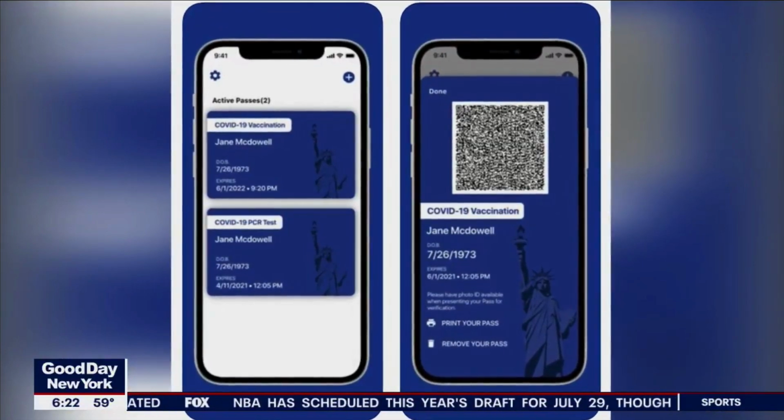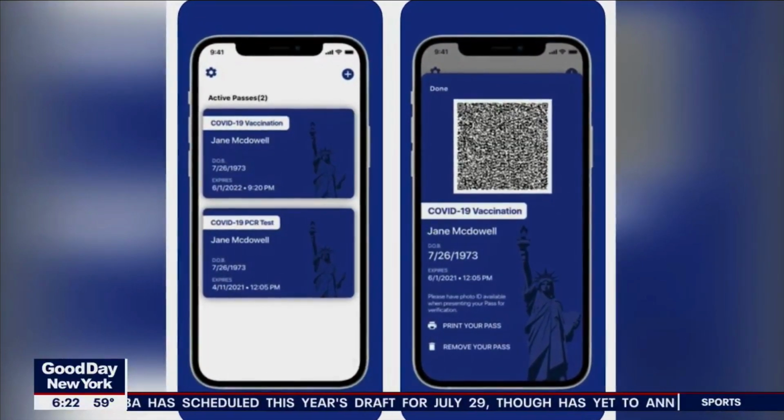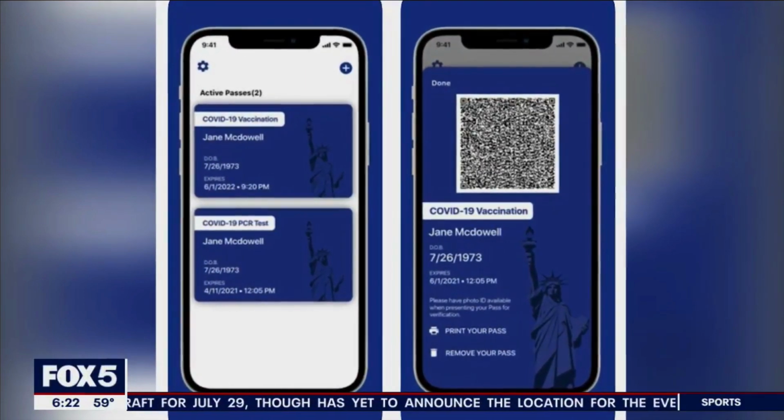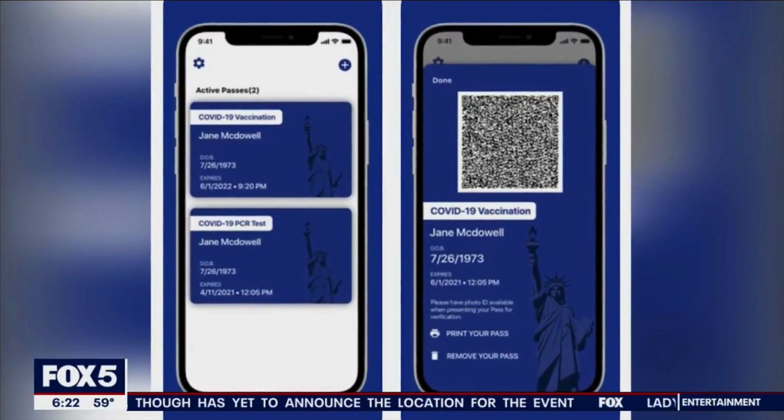Welcome back. New Yorkers now have a new way to show that they have been vaccinated for COVID-19 or tested negative for the virus as well. It's called the Excelsior Pass. It's a smartphone app that acts as a COVID passport so you can attend concerts, sporting events, other events, and beginning this week it'll be accepted at dozens of arenas throughout New York State.